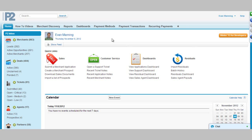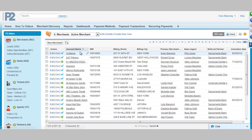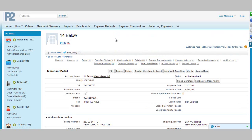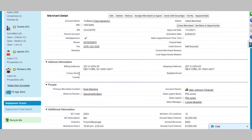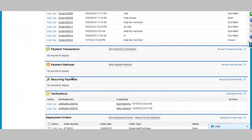So here across the top, you can see we have 3 tabs available: payment methods, payment transactions, and recurring payments. But I'm also going to jump into a merchant. So here I'm in a merchant detail record. You can access our ACH Direct integration through these tabs up top. But what I want to show here is that on the merchant record, we actually have information about the transactions, right? So you can see that we would house the payment transactions, the payment methods, and any recurring payments.